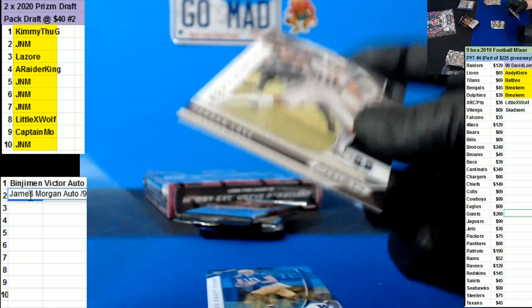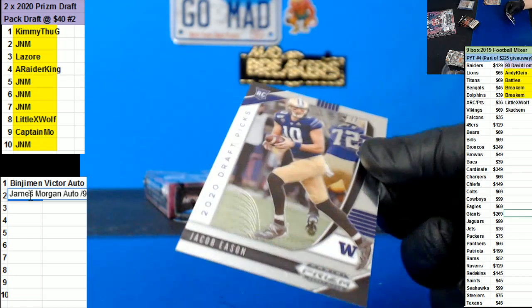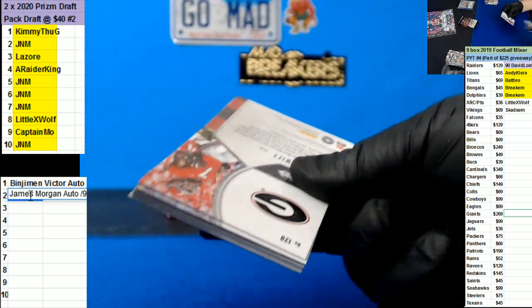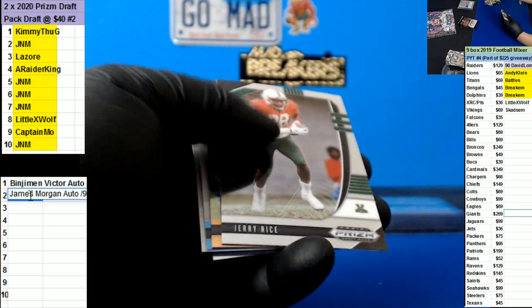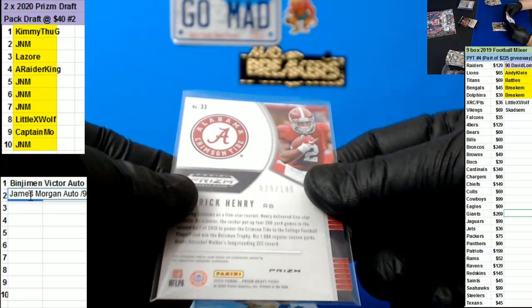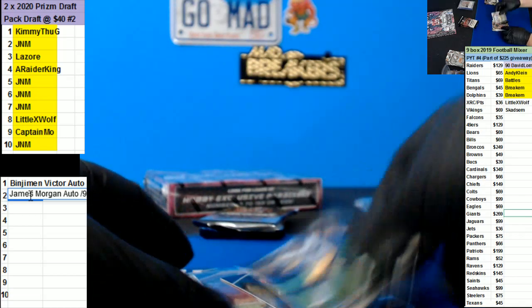Jordan Love, Ricky, and Jacob Eason. There we go. Derrick Henry and Keyshawn Vaughn, dude. Derrick Henry. Oh wait, hold on. This one goes over here. I'm gonna mix it up.